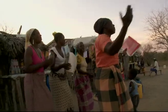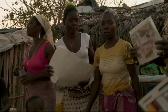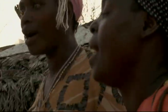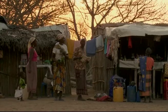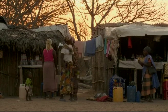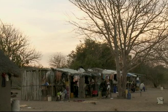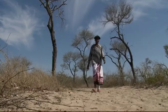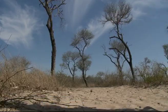In the village, there's great excitement at the imminent arrival of the demining team. Only a few hundred people have returned here since the end of the Civil War, and almost all of them have been affected by landmines. Marta Masengwe witnessed the death of one of the villagers.